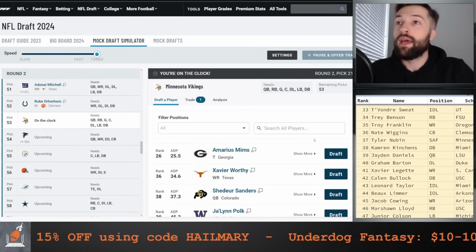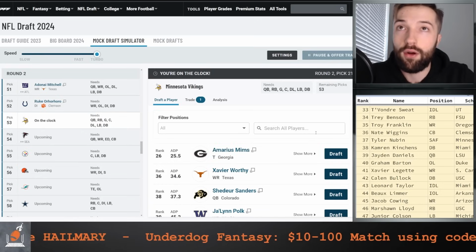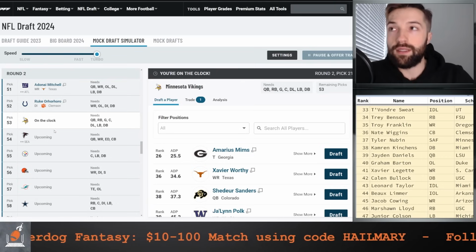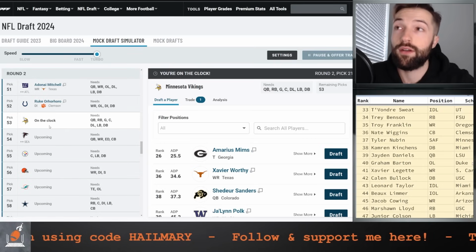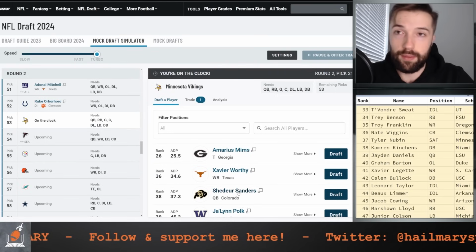Scary for sure. At pick number 53, we got the Minnesota Vikings, who ended up selecting J.J. McCarthy. They reached for him in the first round, but ultimately, you got to get a quarterback. From the Pastronaut to just a straight ass with 2 S's, Tronaut, Josh Dobbs has become. It's unfortunate, but it is what it is.